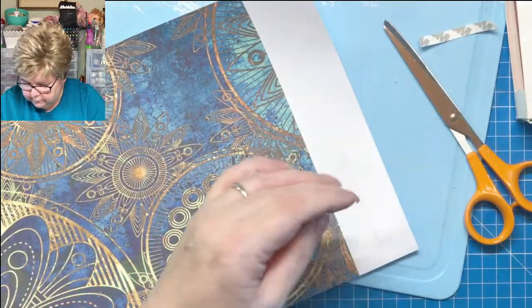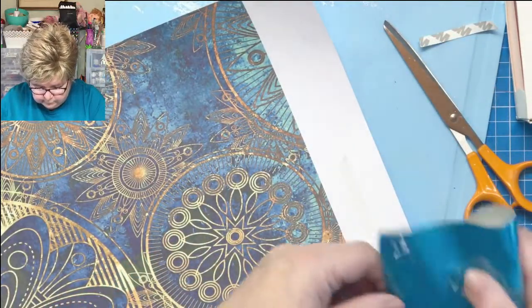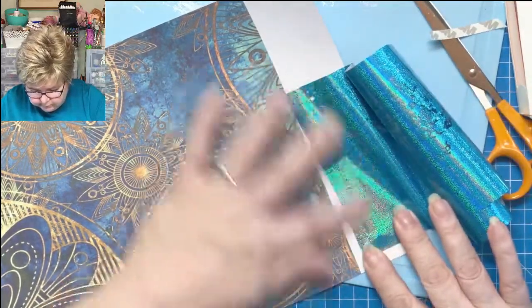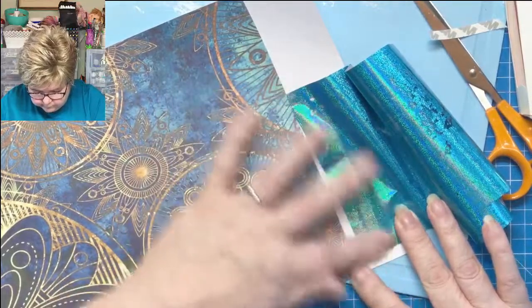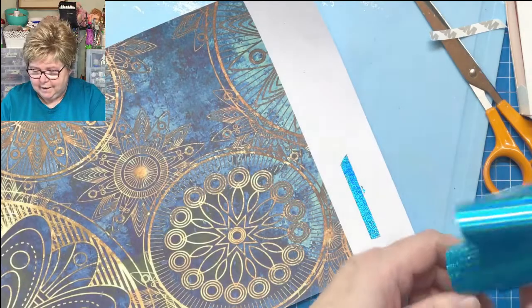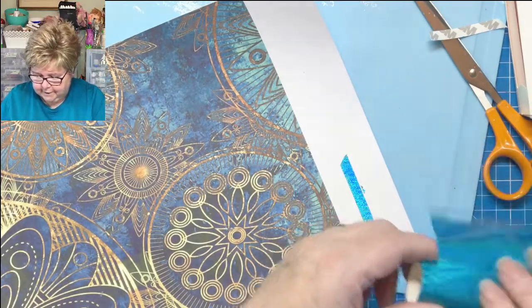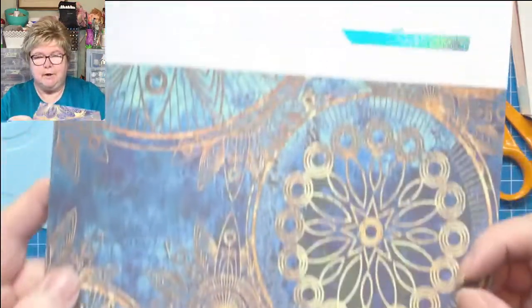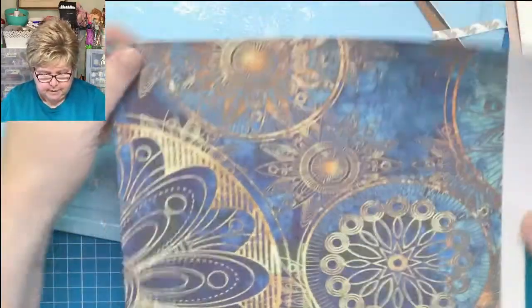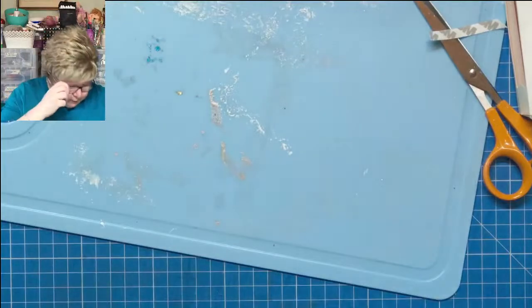And a bit of foil. Yes, Shaz, it works. Works brilliantly, actually. Perfect. Isn't that a nice image?